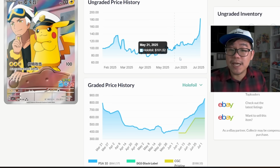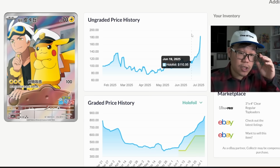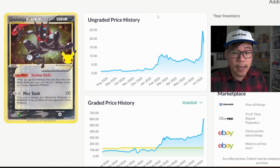Here we have ourselves the Captain's Pikachu from Horizon Gems 1. This card is starting to climb in value again as Chinese cards, especially exclusive illustration rares, are starting to see some desirability in the market. And what should you do if you're a collector, whether you own this card or not? So let's talk about that.